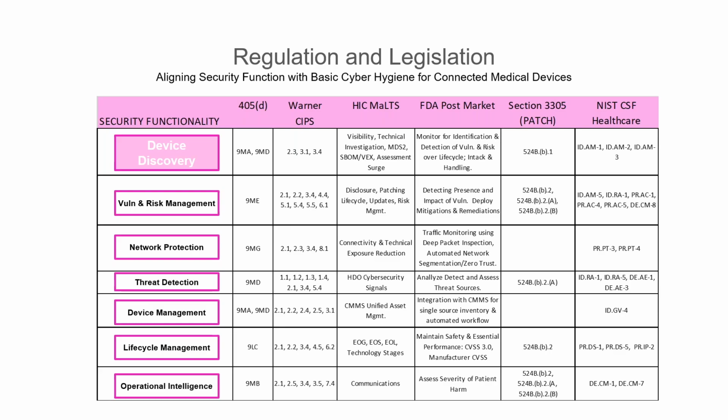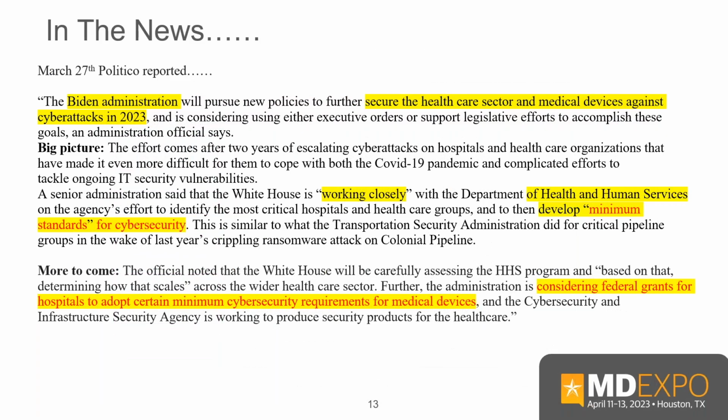So the pushing, that's across all industries. So there's a big change coming. These are all topics of discussion and how we're going to address that. So it's just in the news back on March 27th. Just reading the yellow sections.